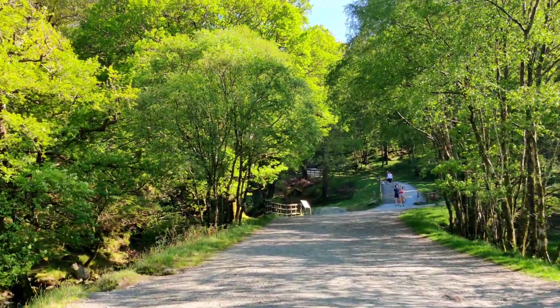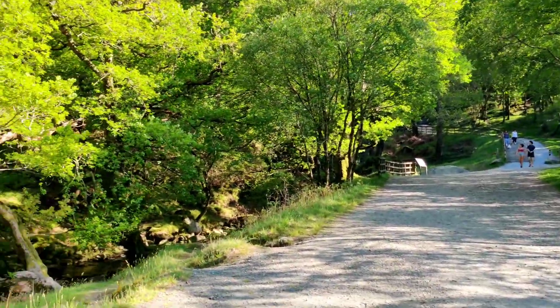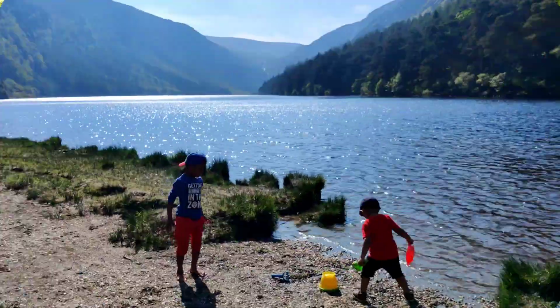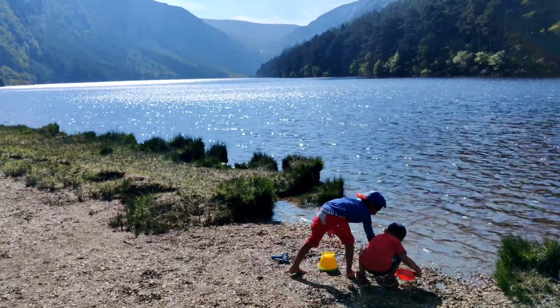I'm unable to complete all the trail routes, but just to give you guys an idea, I have tried to cover most of the routes and I have given you a complete circle of the Wicklow Mountains National Park. And now we have come to the end of part 2 of the Wicklow Mountains.